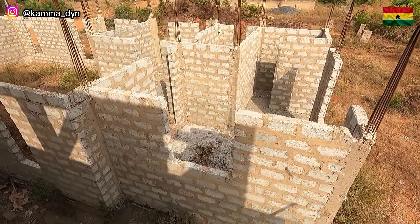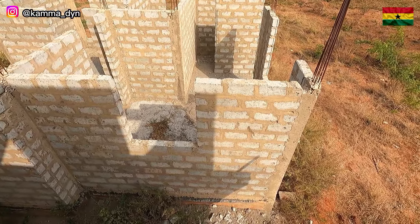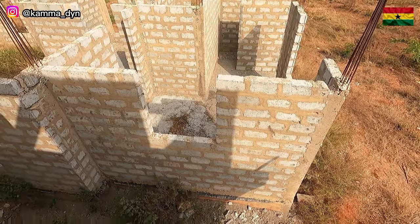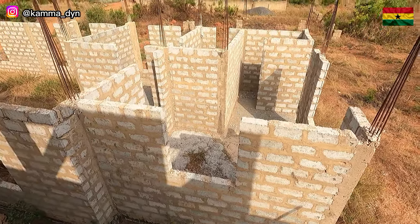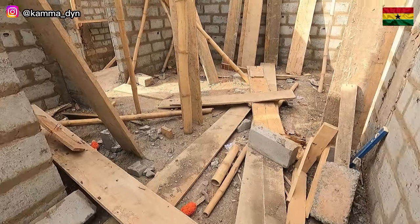And this is the other units that I spoke about. We will do the RC slab, the first floor slab for this particular unit, very short. And we have another unit at the other end.